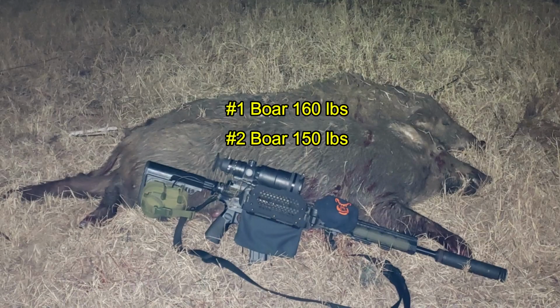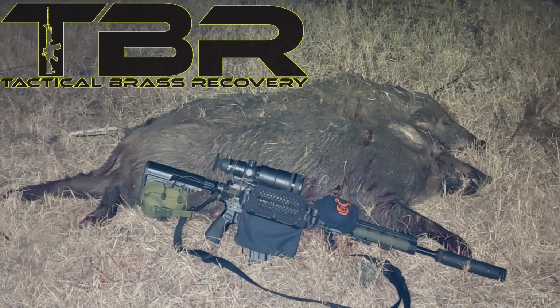The two hogs came in at 160 pounds for the first boar, 150 for the second boar. Brass Catcher by Tactical Brass Recovery.